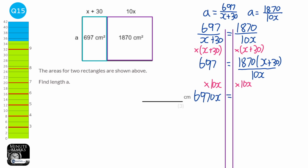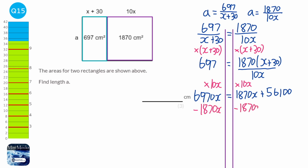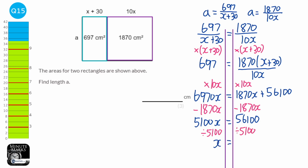So let's expand while I'm here. So that would be 1870x plus, was it 56,100? I believe that's right. Yep. Okay, so now we've got x's on both sides. So we look and see which one is the smaller amount of x, which is the 1870. And we're going to take that away from both sides. So take away 1870x from both sides. And that will leave 5100x on the left hand side. And then obviously we've got the 56,100 on the right hand side. And we want to get rid of the 5,100. So we're just going to divide both sides by 5,100. And so we've got x equals 11.